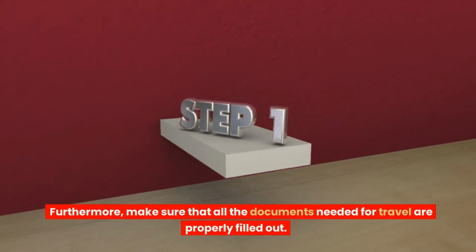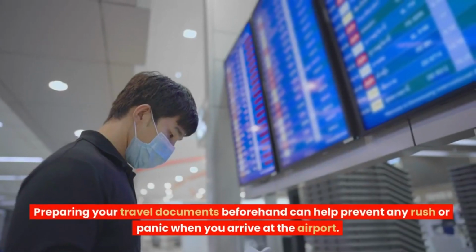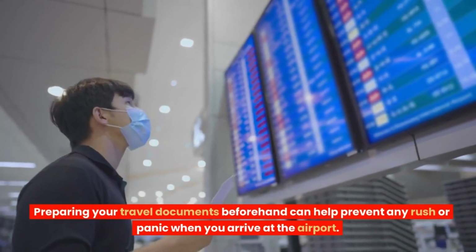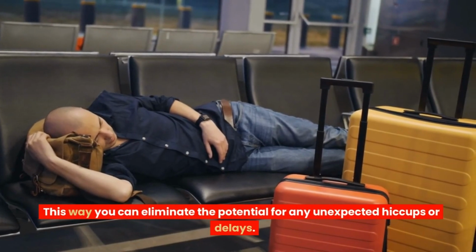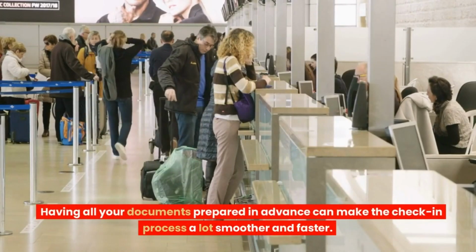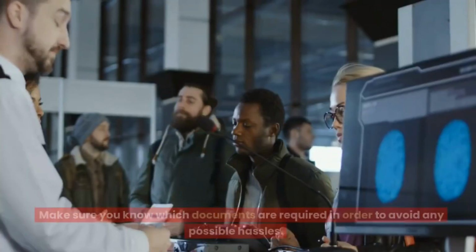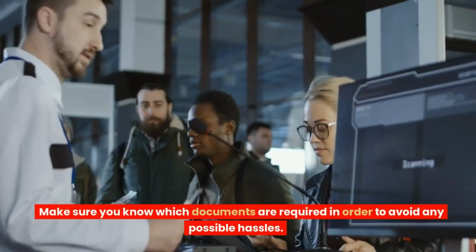Furthermore, make sure that all the documents needed for travel are properly filled out. Preparing your travel documents beforehand can help prevent any rush or panic when you arrive at the airport. This way you can eliminate the potential for any unexpected hiccups or delays. Having all your documents prepared in advance can make the check-in process a lot smoother and faster. Make sure you know which documents are required in order to avoid any possible hassles.